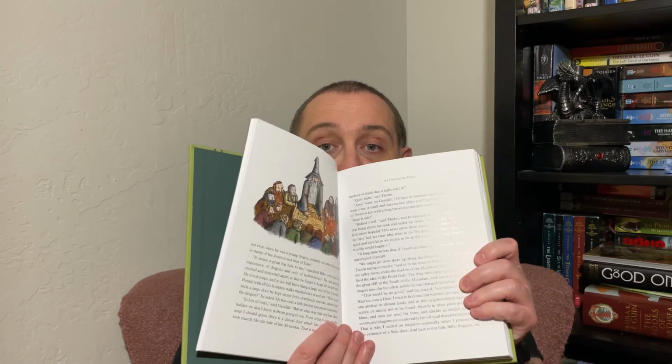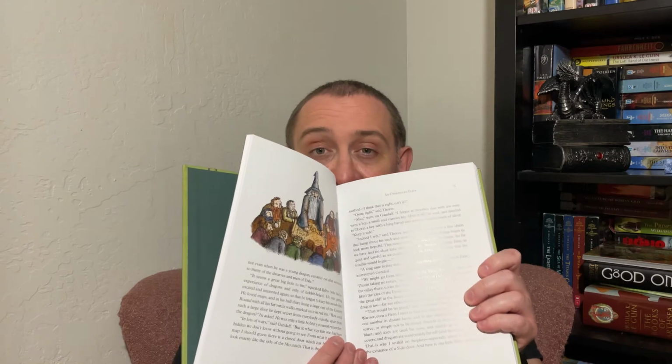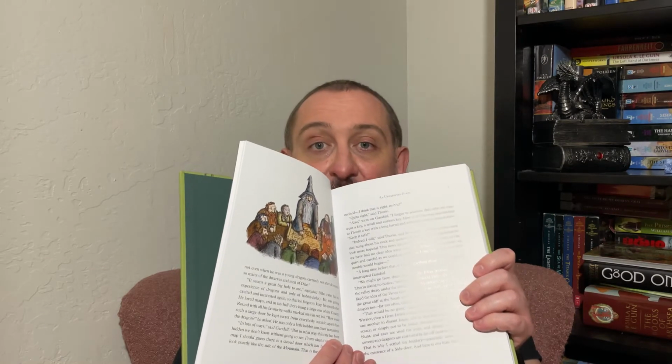It's just a brilliant, brilliant edition, and I've kind of gotten to the point where I'm starting to replace standard editions of my favorite books with the hardcover illustrated editions if I can get my hands on them.